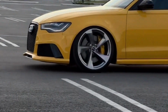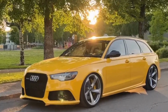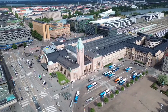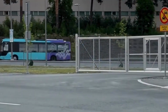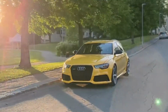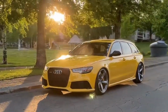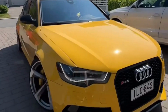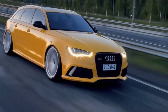The RS6 Avant Performance is powered by the same 4.0-liter TFSI twin-turbo V8 engine as the standard RS6. But with the help of a retuned AQ mapping, it increased power output to 605 PS at 6,800 revolutions per minute.